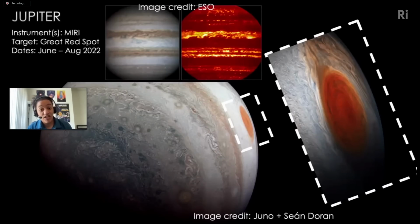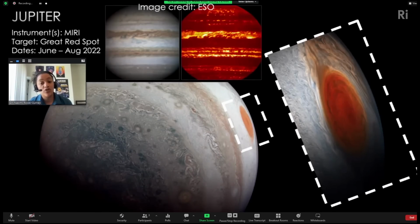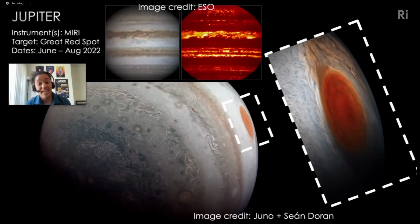Jupiter is the largest and also one of the most challenging objects to observe with JWST. It's big, so scientists will have to mosaic multiple images together. They won't just put the whole planet in one shot. And it's also extremely bright. So this mosaicing also helps not to saturate the detectors or make them too bright. And infrared is extremely useful for looking below the clouds and the haze to see into the deeper structure of the atmosphere, like in that top image that I showed previously.